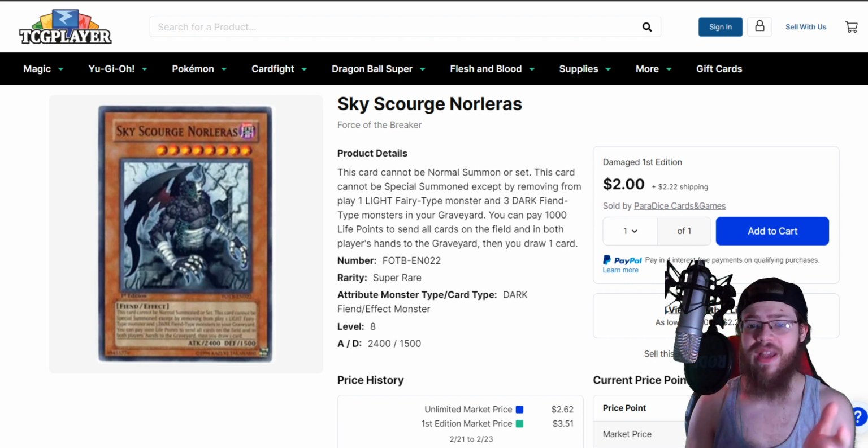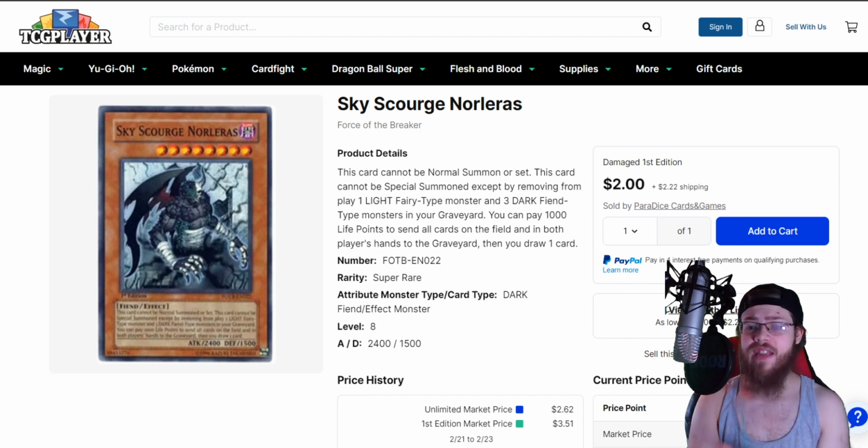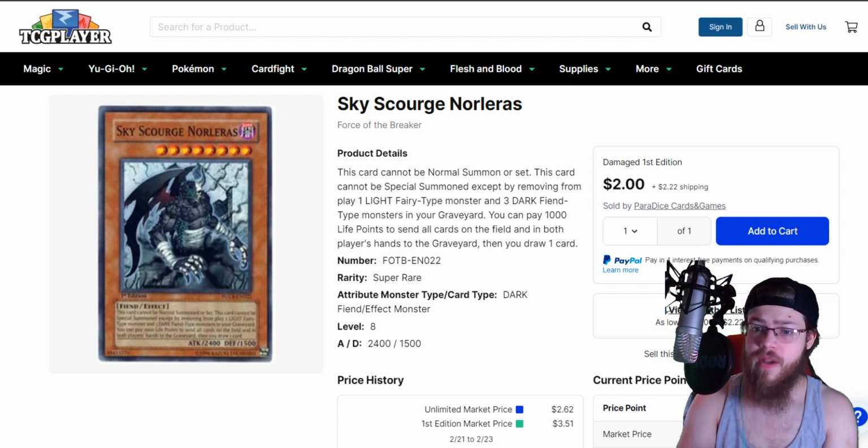This is one of the biggest decks pioneering this new age of Edison deck building where you want to do a lot. Skyscourge Northerass is crazy. If you didn't read this card, you should read this card because it does some crazy stuff. Basically, it nukes the entire hand and board of both players, and then you draw a card. So you're up one card.